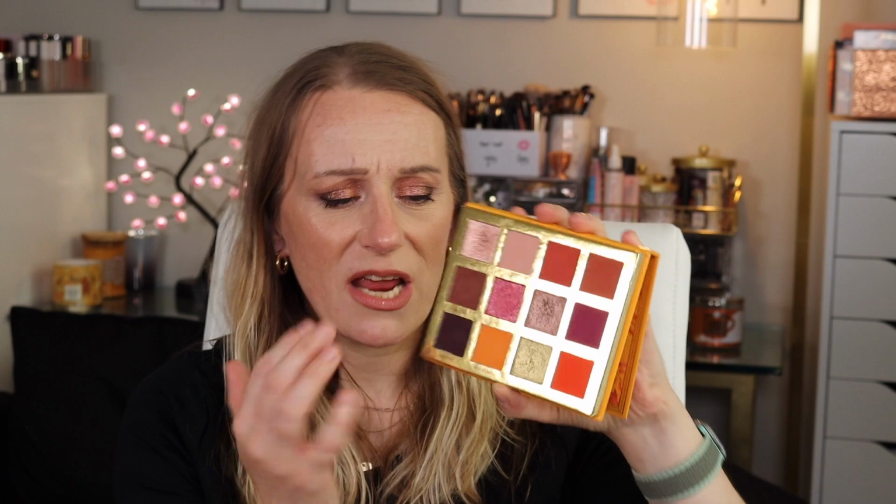Recommend that one. Ace Beaute Falling For You. Oh, I love this palette. I got this around this time last year. It's so, so pretty. It is gorgeous. These shades, these metallics, I mean, this is foiled metallics. These are gorgeous, gorgeous, but such a pretty color story.